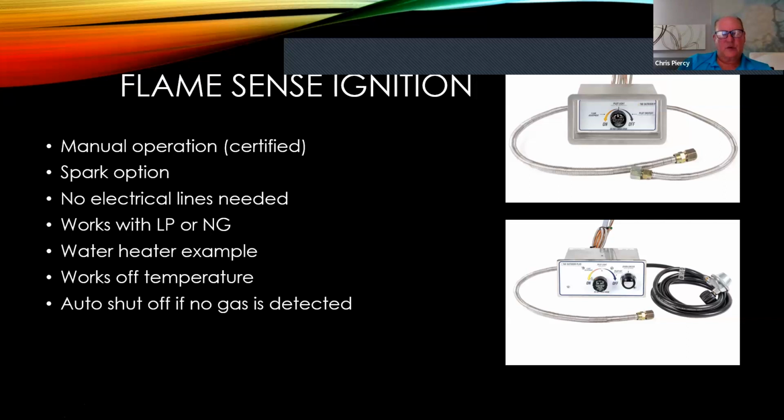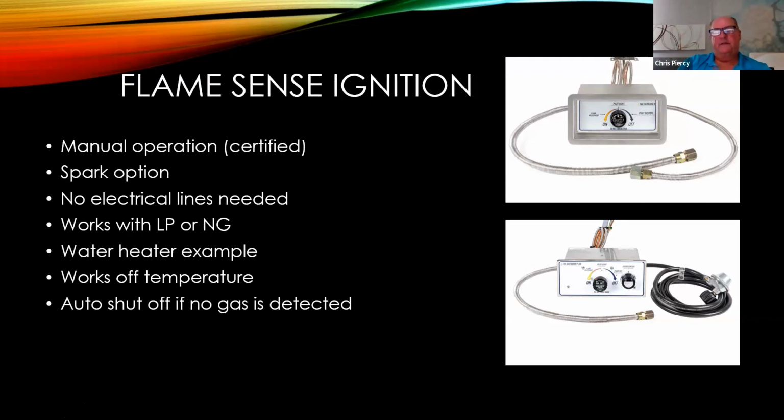I want to talk a little bit about the ignition systems because the question comes up frequently. So this is what we call a flame sense ignition system. So the original way that a gas burner was lit for a fire feature was you would have a butane lighter, you would hold the butane lighter close to the burner, then you would turn the key valve to let gas flow to the burner, and you'd have flame, which is fine, certainly reliable. Unfortunately, if it rains or there's a lot of wind and the flame goes out, the gas doesn't shut off. So you still have gas escaping through this burner. So that is no longer UL certified.